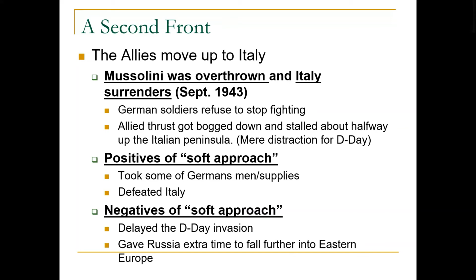So evaluating the British and American decision to take the soft underbelly approach, there are positives to it. It does divert some German troops and supplies, which is one of the goals that it accomplishes. It also is able to eliminate one of the three original combatants of the war. So Italy's gone, and Roosevelt even mentioned, you know, 1 down, 2 to go. So Italy is gone. Now Japan and Germany are left.